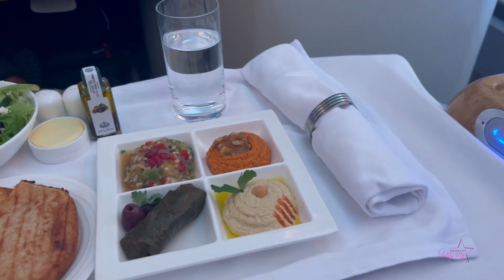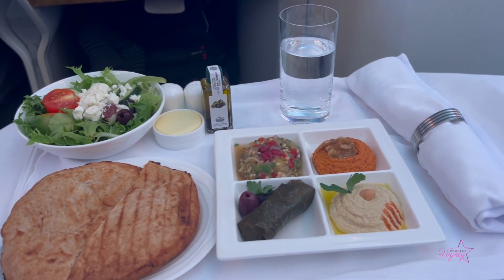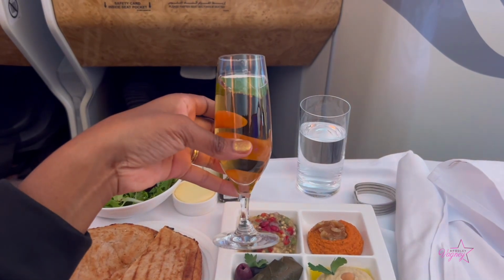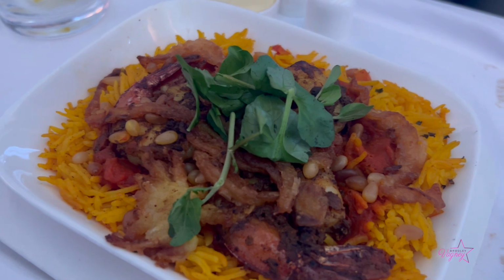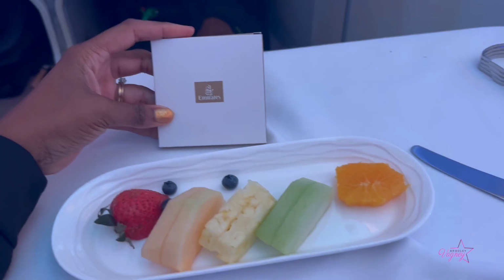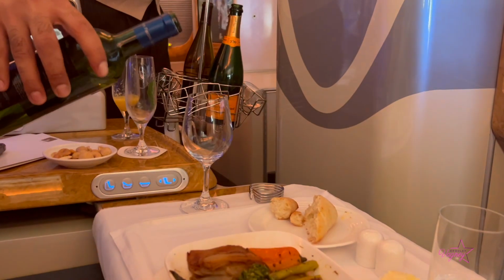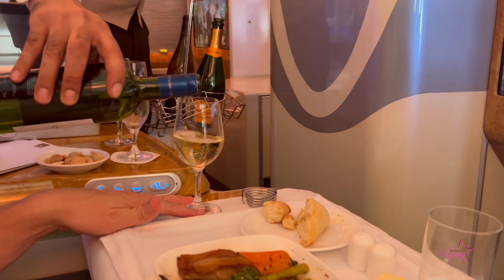The first meal I ordered was this Mediterranean dish, which included hummus, pita bread, and salad. Here's the drink I ordered with my meal, and look at the food in the background. I'm ready to dive in. This is the main entree that I ordered. It was shrimp and rice. It was really tasty, lots of flavor. For my dessert, I chose this little fruit platter, and it also came with this box of chocolate. I didn't think this experience could get any fancier, but look, they even bring the wine bottles out to you.